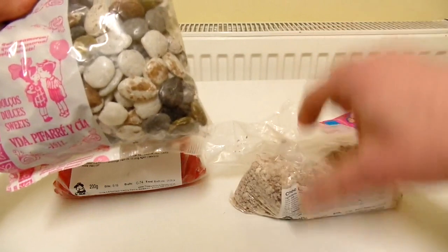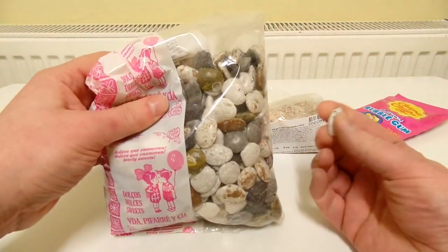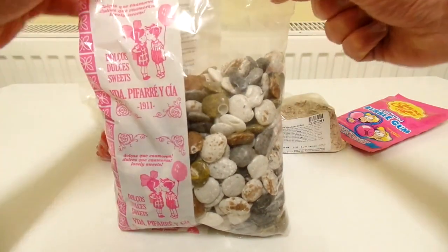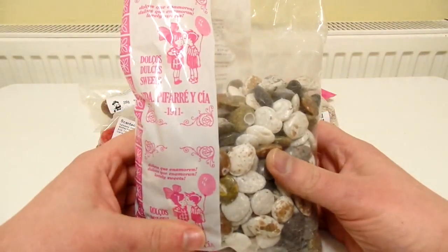Oh, and one's fallen out. Yeah, as you can probably tell, I've already opened this bag because I had a few of them last night and I really like them a lot. So let's take a closer look at these.